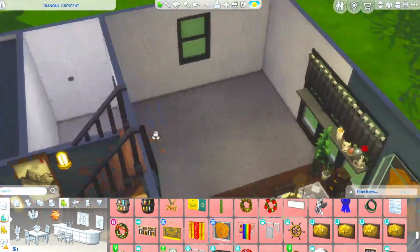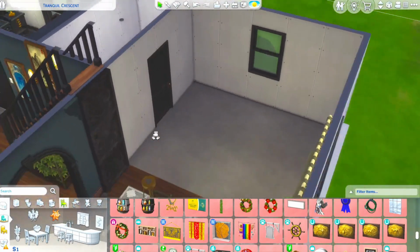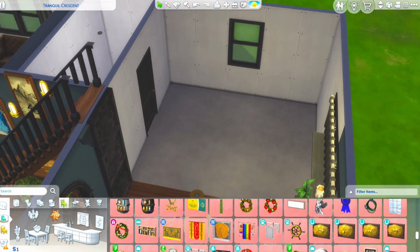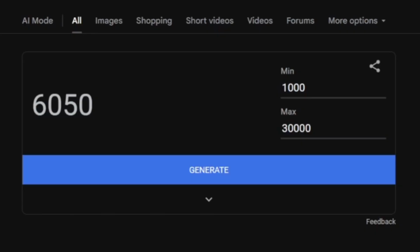And now I get to see what my budget's going to be for the kitchen. I hope it's something good. Because the kitchen, that's like the heart of the home. You can't have a lousy budget on a kitchen. Like, kitchens in the real world can cost like $40,000. So, please. Ooh, I can work with that, I think.